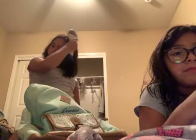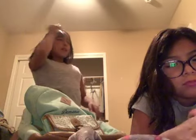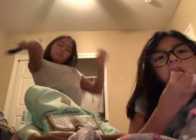I have thick hair and she has thin hair. Just brushing my hair really quick because I'm bored. I hate when my hair is all tangled. But we have that.